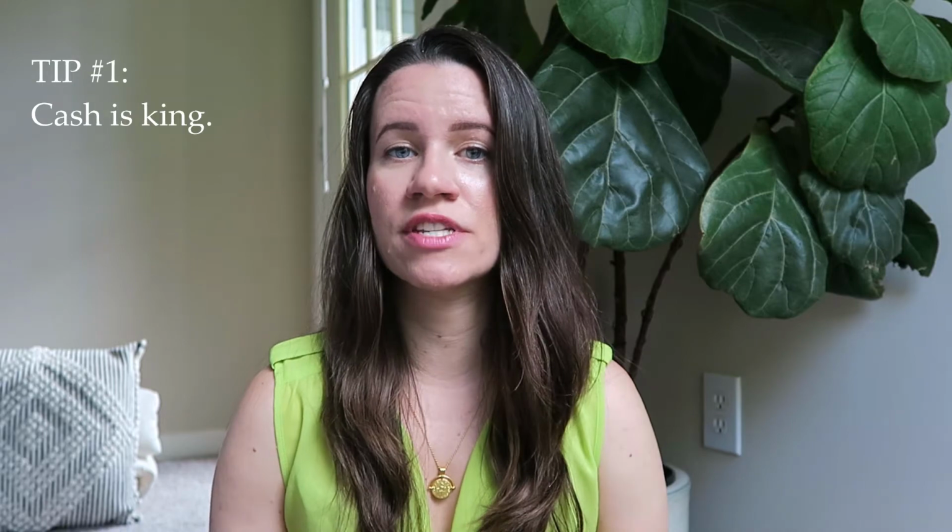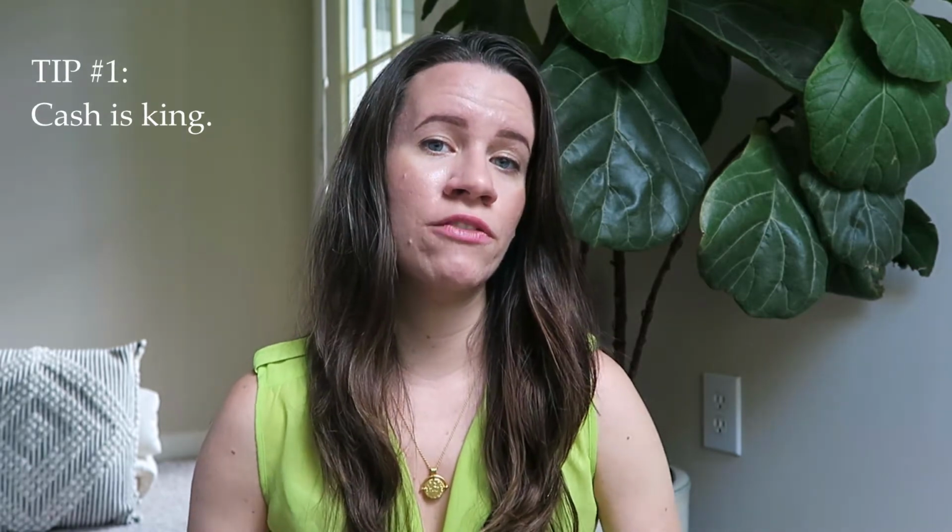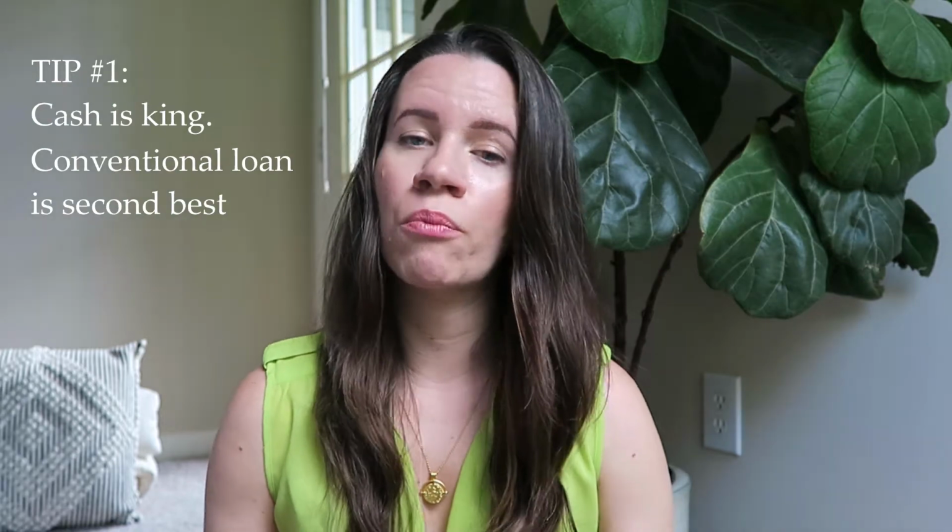So tip number one is, if you are financially able to, I would recommend purchasing a home in all cash. All cash offers are the most attractive to sellers, and the saying goes, cash is king. I know that this really isn't feasible for a lot of buyers, especially first-time home buyers, so your next best bet if you cannot purchase a home in all cash is to get a conventional mortgage.